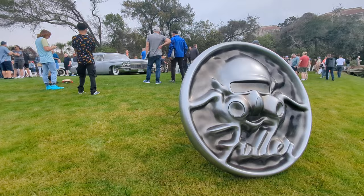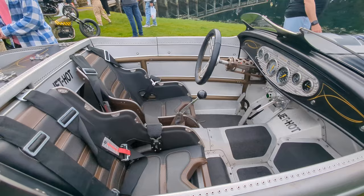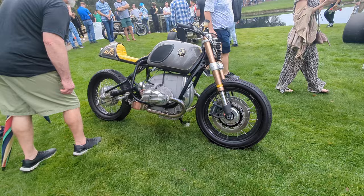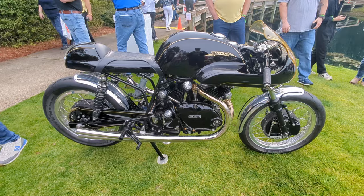This is the Jet Hot. Yeah. Jet Hot. Motorcycles galore. BMW. It's a nice looking bike. Wow. Hell on wheels. That's what it says. Is it car for sale?